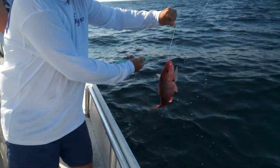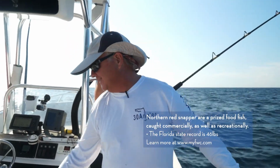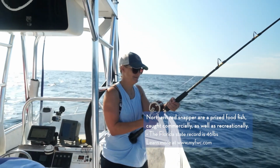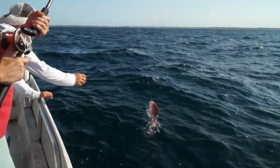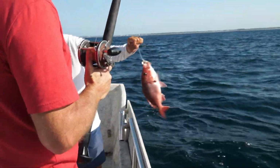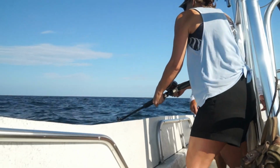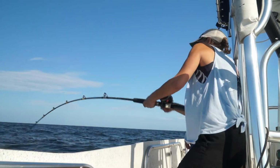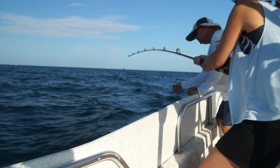It's a beautiful red snapper, just too little. Yep, just a little short. That used to be keeper size years ago. It's just my warm-up. Got to get your muscles working. He's going to be a little short, but that's okay. Yeah, it's a good sign. Come on, we'll check your bait. Nope, I got him. All right, there he is. All right, stop winding. I don't think it's big enough.